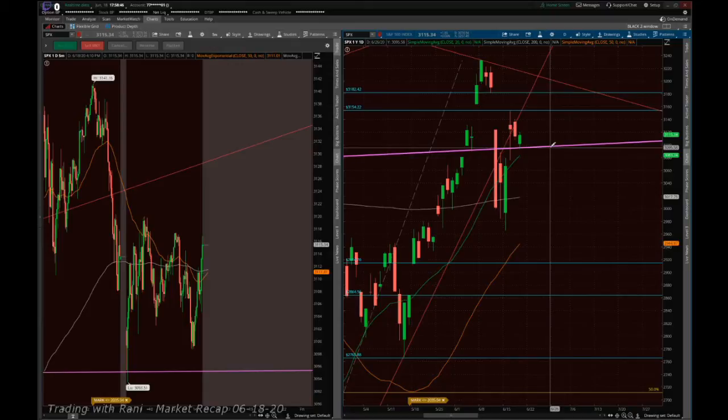So that's what I'm looking at overall in the S&P 500. Again, it's still in the middle of a range here. We're really looking for some confirmation below this purple trend line, and for it to stay in this wedge here at the worst for the upside. All right, so that's the S&P 500.